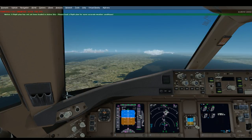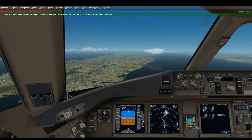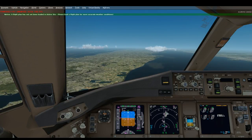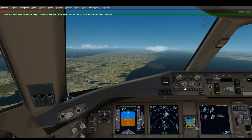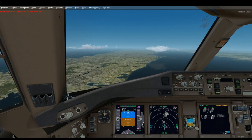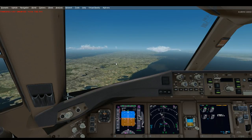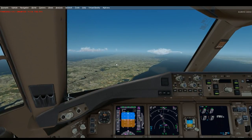Pacific 007, cross Clipper at 12,000, Baltimore altimeter 3013. Pacific 007, cross Clipper at 12,000. The Baltimore altimeter is 3013. Clipper at 12,000, sorry about that. Pacific 007, 3013.